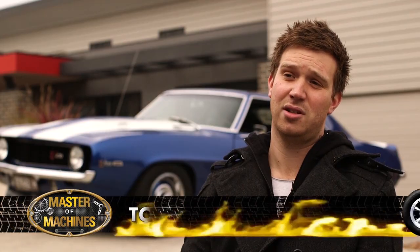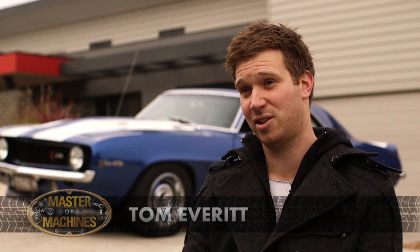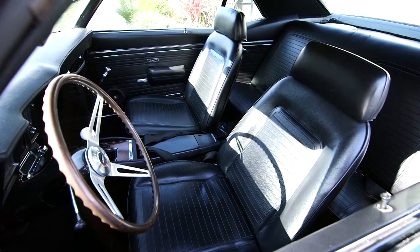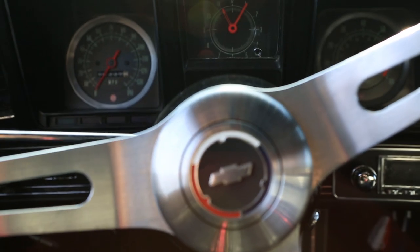Found it in California. Been there its whole life. I was originally looking for a black SS Camaro of the same year. He called me up early one morning and said, I've found a car, you've got to take this one. And he sent me the photos and a quick video of it, and I was sold.